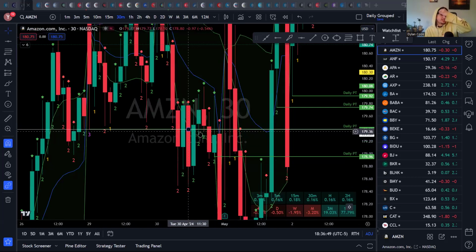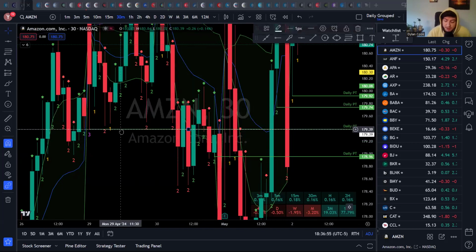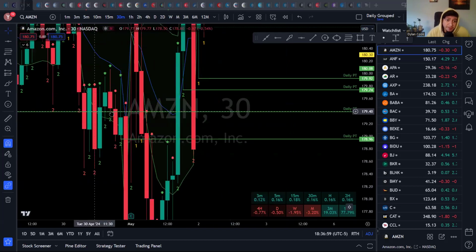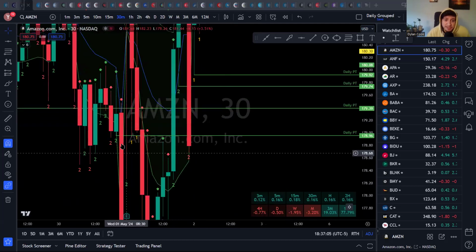But this is a massive amount of sidewaysness, which means that there's pretty much a battle of algorithms between these 2 areas. And I don't want to get caught up in all of that. So I'll be out of my play completely if I'm able to catch Amazon at entry and ride it to the downside. This is where I'll be exiting.